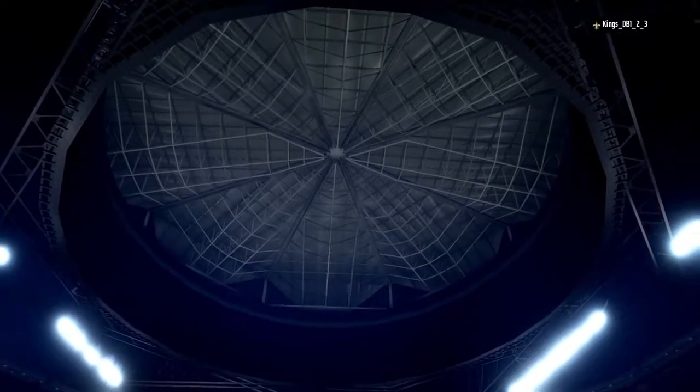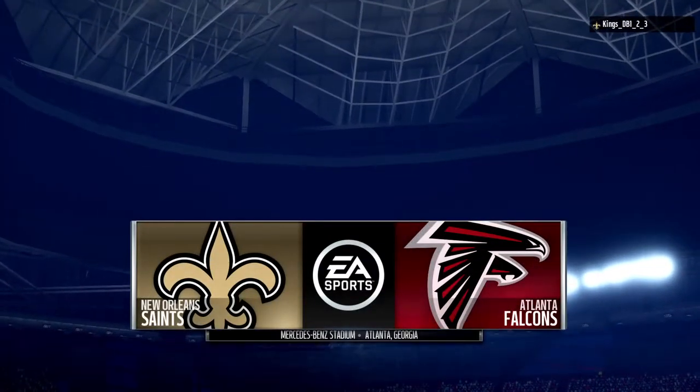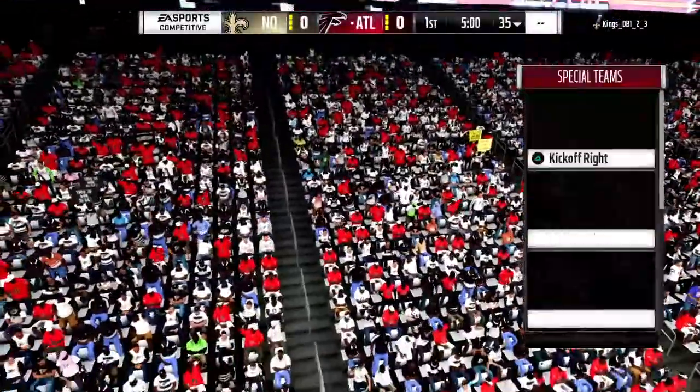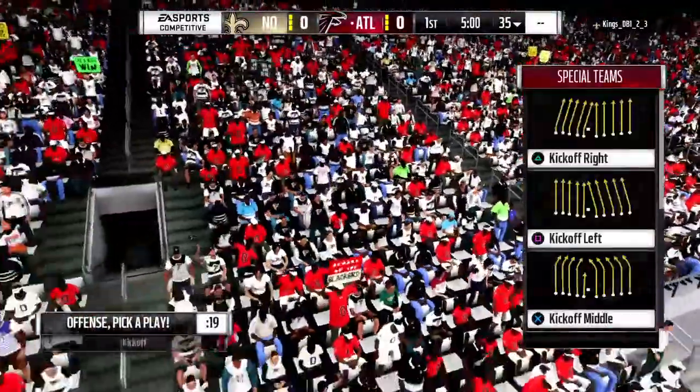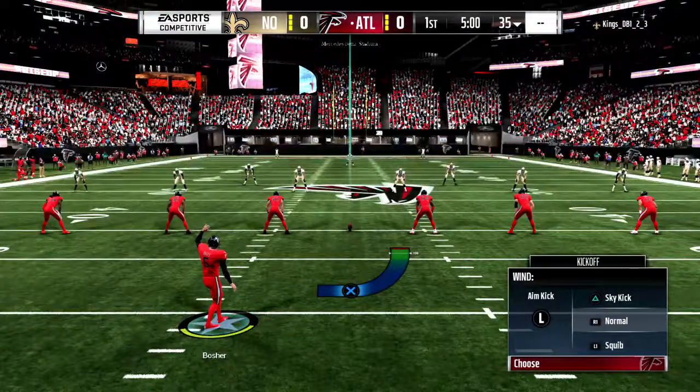EA Sports coverage of the National Football League is on the air. A moment ago, here was the scene. The Falcons coming out from their tunnel to the roar of all the folks here in Atlanta. We're ready for football as these Falcons get set to match up with the New Orleans Saints.